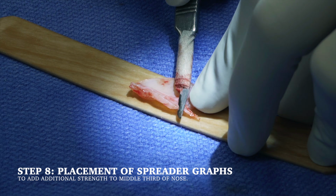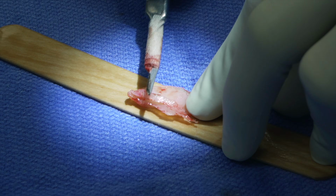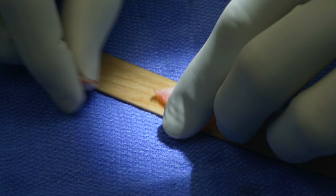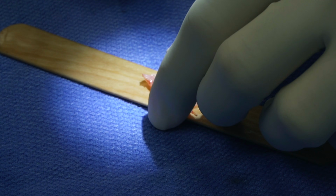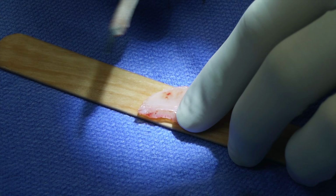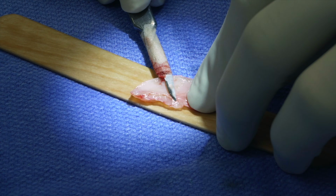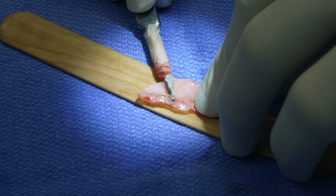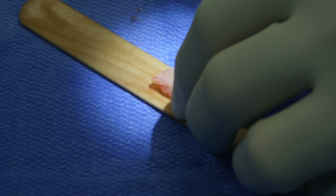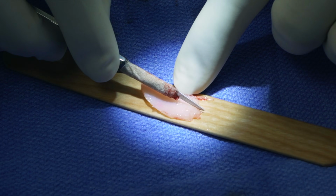Step 8. Carving cartilage grafts from previously removed septal cartilage to place as spreader grafts to give strength to the middle third of her nose. So this is the cartilage that we previously harvested from her deviation in her septum. We're now going to carve this, and we're going to use this cartilage to rebuild and restructure the middle of her nose so that she doesn't have any pinching, and that long term she doesn't get any obstruction in her breathing. These are called spreader grafts, and by placing these in the mid third of her nose, we not only strengthen the nose, we also get better optimized breathing for her the rest of her life.